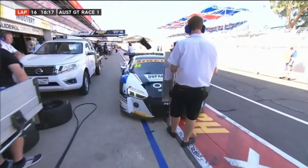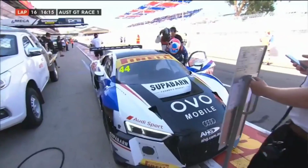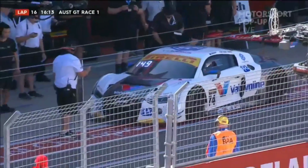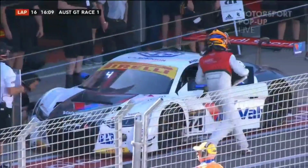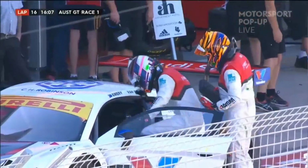I don't think he's come in as yet, so he'll be in this lap. Spare parts flying out of the 44 there. Sorry, Cam, to interrupt. We had a seat insert and a drink bottle. You just got to get it done, don't you? There's generally no hurry, mind you.